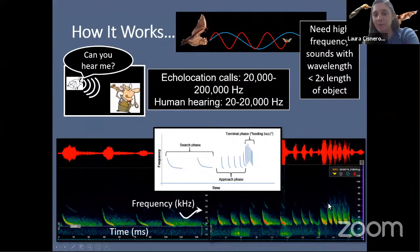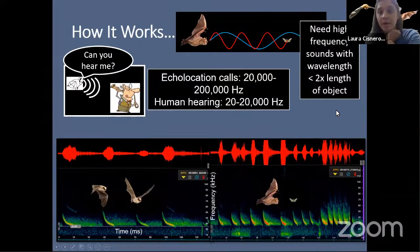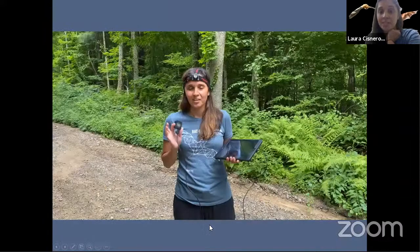So this spectrogram over here on the right-hand side is sort of showing this, where on the left-hand side, it's this bat that's just gradually navigating throughout their territory. And then this one on the right-hand side is showing a bat that's actively pursuing and approaching an insect prey. So that's just a little bit about how it works.